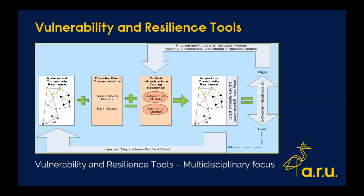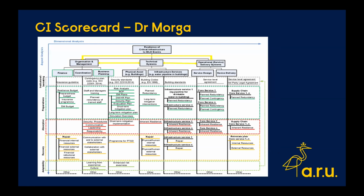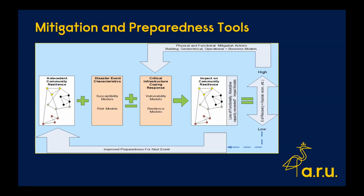Then you need to look at how vulnerable these assets are and how their resilience could be improved. So we looked at scoring mechanisms. Resilience is not just physical, it's a combination of organizational activities, technical systems, and the service design that the piece of infrastructure, the built asset or the road or the power distribution network, is supposed to do. So we developed our own scorecard, which looked at preparedness, absorption, recovery, and adaptability. So again, we could look at how ready, how prepared today each of these organizations was to cope with the activity.